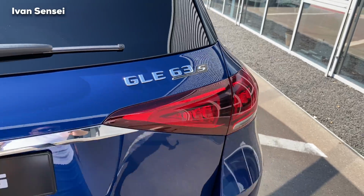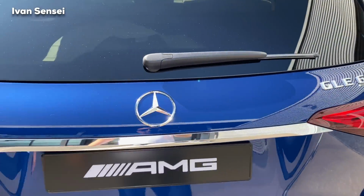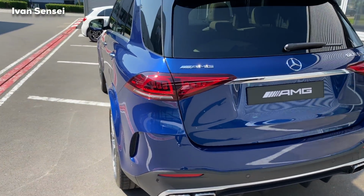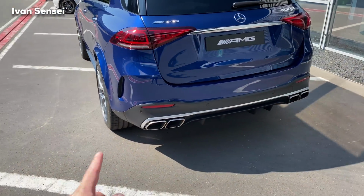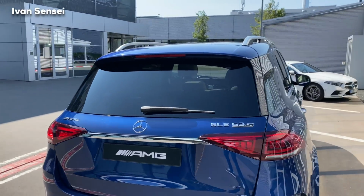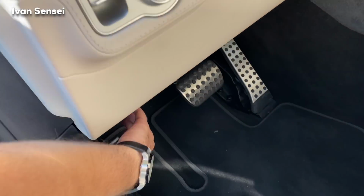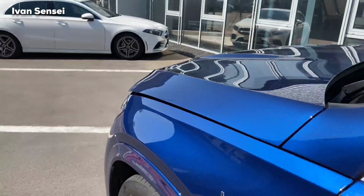GLE 63S. So this is the most powerful variant. We have 53, 63, and 63S as V8 models. Mercedes badge in the middle, and the chrome part is connecting both lights. The lights now have a new design, new shape, and you could see that on other GLE models as well. We have also these side aero parts and rails on the roof for additional storage. So we can now open this great engine bay, and we can check it out.